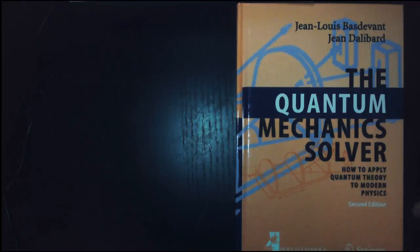Alright, now here's a treat. This is the Quantum Mechanics Solver. This is a really interesting book by Basdevant and Dalibard. I came across the first edition of this book. This is the second edition from Springer.